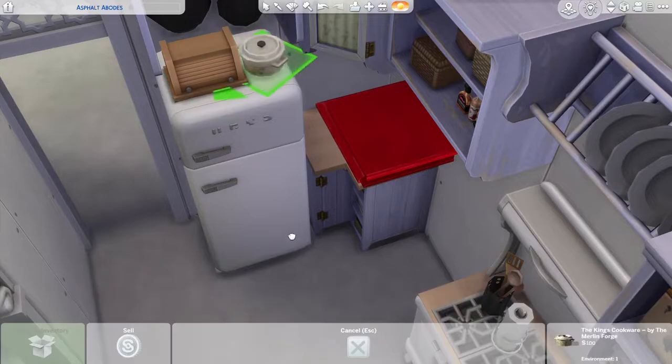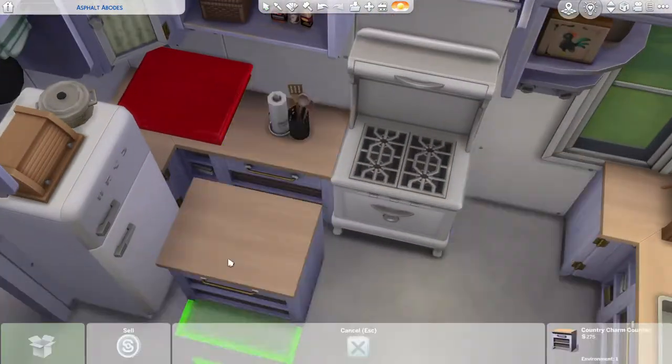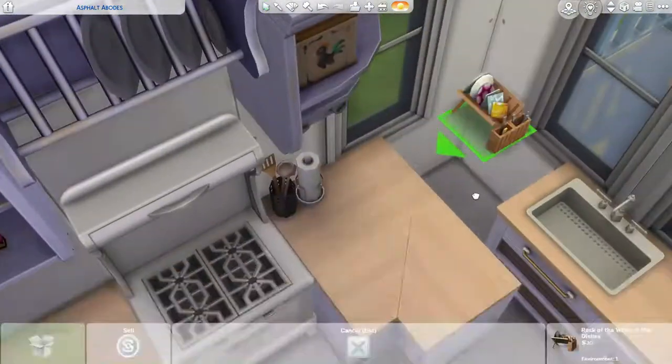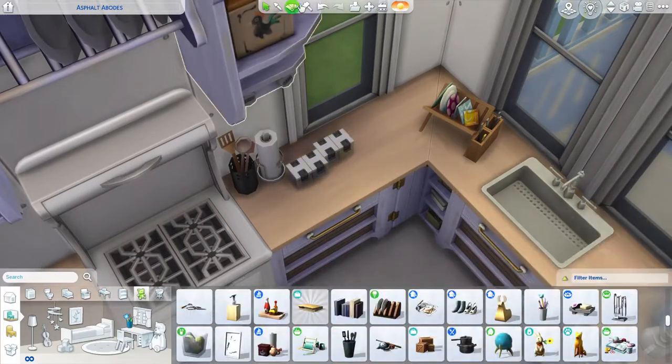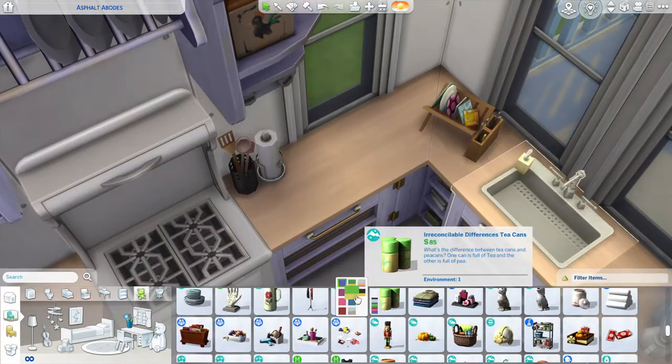I almost said apartment. I've been doing that a lot recently, where I just keep wanting to say apartment instead of the word house for whatever reason. I feel I haven't built in a while, so I don't know why.